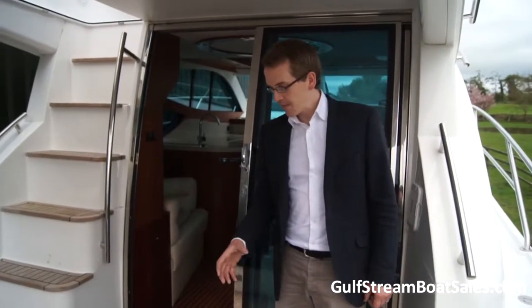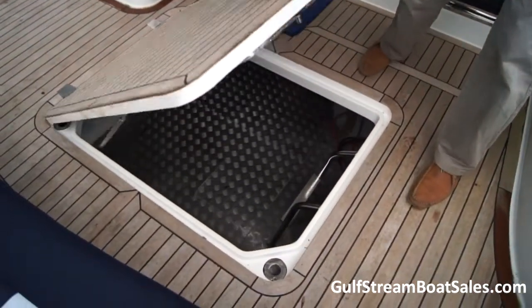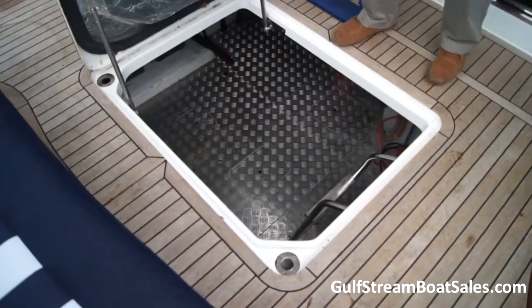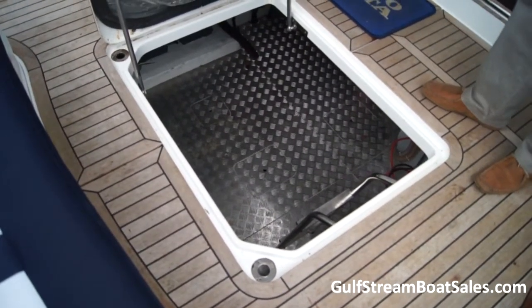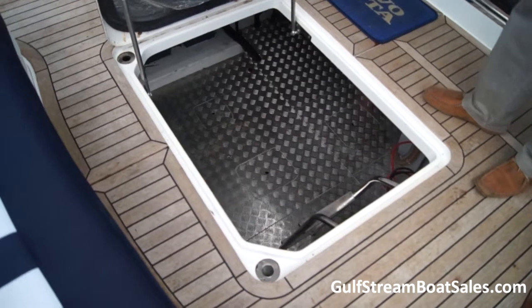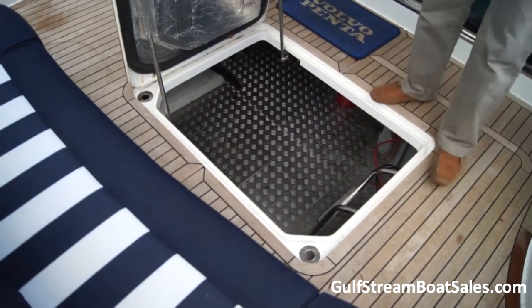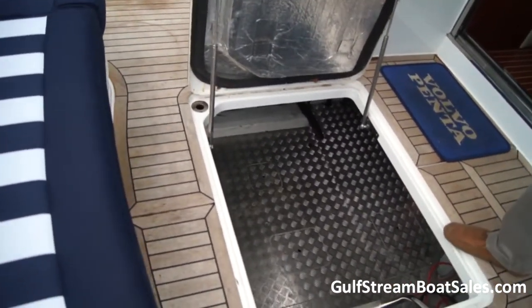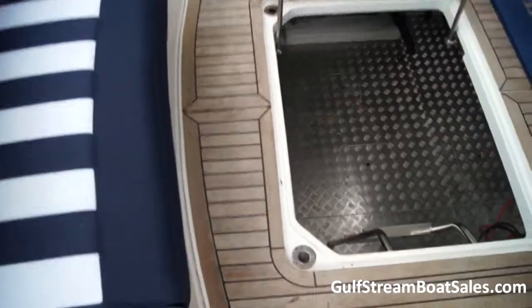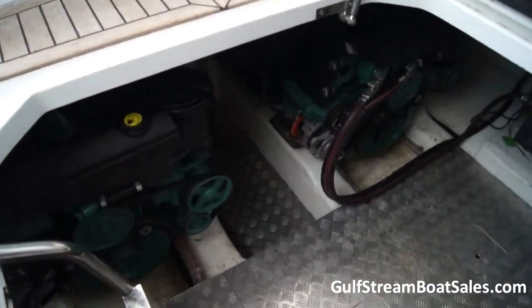Access to the engine room is through this opening hatch in the cockpit floor. So there's no carpets or floor sections to lift. That's one of the benefits of stern drive engines, is that the access to them is really easy. The actual engine room itself is going to be difficult to show in the video, but if you have a look at the pictures on the listing, you get a really good look inside the engine bay.